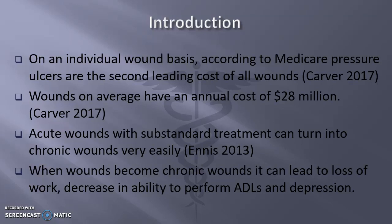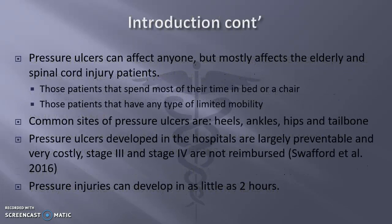On an individual wound basis, according to Medicare, pressure ulcers are the second leading cost of all wounds. And wounds on average have an annual cost of $28 million. Acute wounds with substandard treatment can turn into chronic wounds very easily. When wounds become chronic wounds, it can lead to a loss of work, decrease in ability to perform ADLs, and depression. Pressure ulcers can affect anyone, but mostly affect the elderly and spinal cord injury patients.